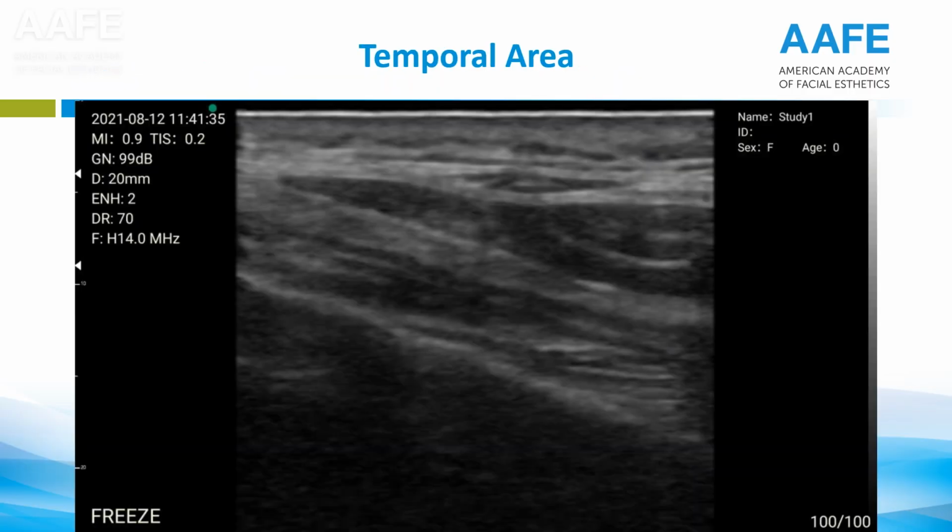Temporal area. This is an area that everyone is afraid of, but you don't have to be afraid if you have an ultrasound. Why? Because there are a lot of different layers there, right? Now, again, let's just orient ourselves. The bottom is bone. That bottom diagonal line is bone. The top is going to be skin. What's everything else underneath there? That is dermis, subcutaneous fat, the different fascias. Fascia will come out.